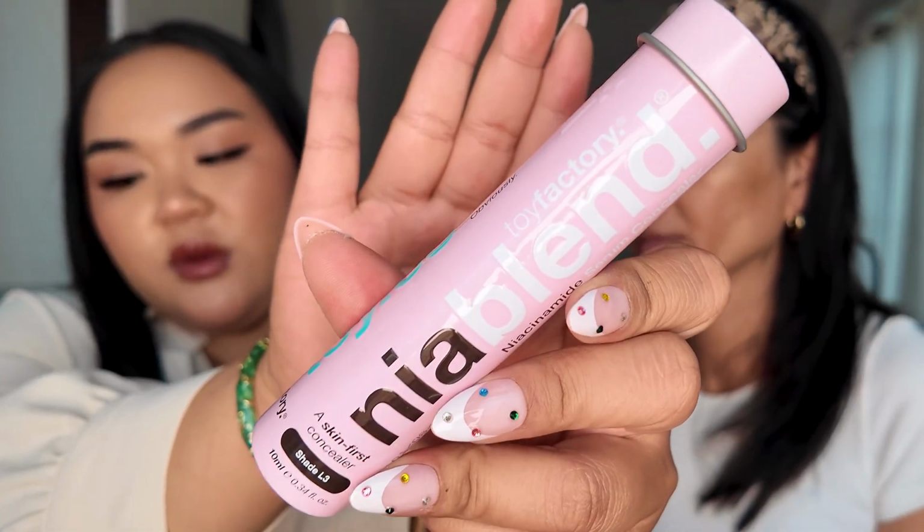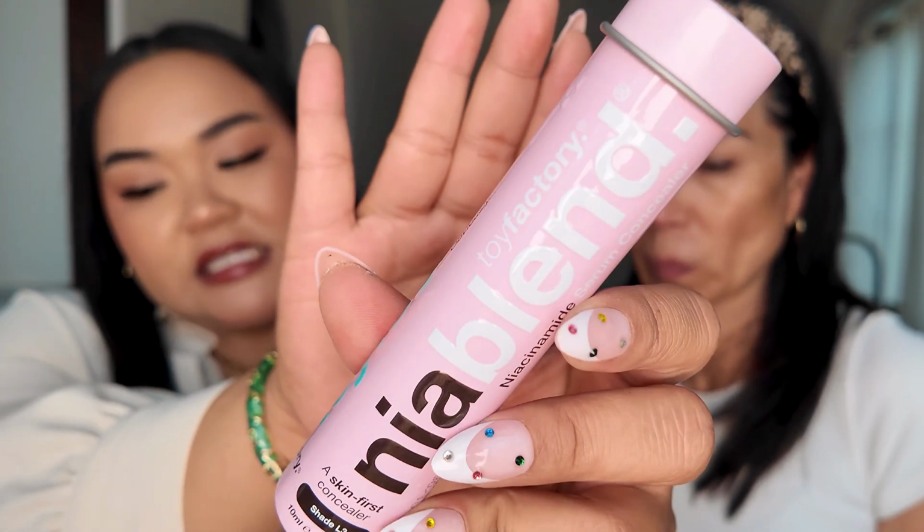So next we're gonna go in with the Toy Factory Nia Blend Serum Concealer. This has niacinamide in it, which is great. I love products with built-in skincare because it's working for you while you use it. So you usually use concealer before foundation. Yes. Okay. She's more of a concealer girl, light coverage.